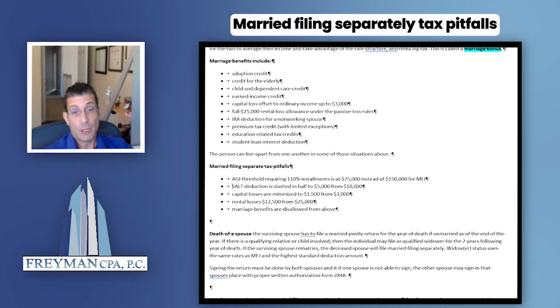So if you only had one spouse that had $10,000 worth of SALT, half of it would now be lost. Capital losses, same. If you only have one spouse with $3,000 in capital losses, it'd be slashed to $1,500. Rental losses that were deductible up to $25,000 are now slashed in half to $12,500. And basically all the other marriage benefits you see up here are disallowed. So yeah, you don't want to do married filing separately. This is why we don't want to do it.